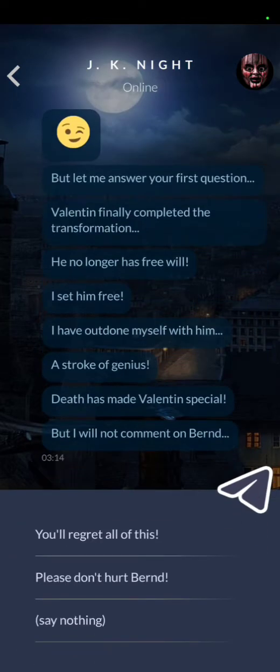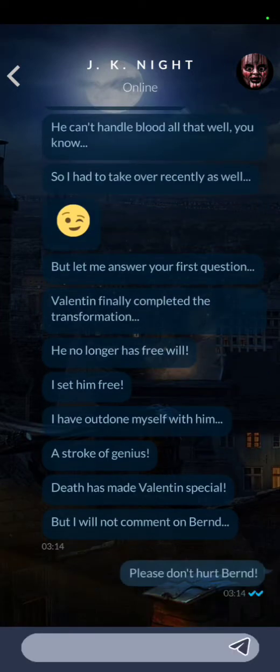You better tell me where. Do I really want to know where Burned is? You'll regret all this. Please don't hurt Burned. Do I want to threaten him or do I want to plead? How would Charlie react to a threat? Probably not good. So maybe we'll plead with him. Please don't hurt Burned.